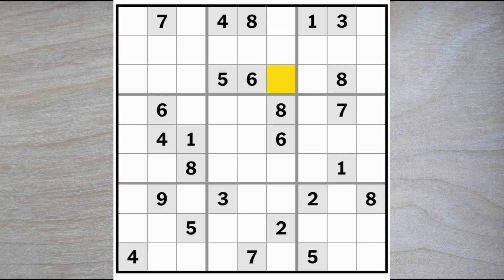And the last two numbers to deal with have to be a 1 and a 9. The 1 blocks here, so here's a 9, and the 1 must go down here. We have a couple of 1s blocking like so, and this one blocking across, so a 1 must go here. Now we have two 1s blocking these squares here, and this 1 blocks down. So here's a 1.